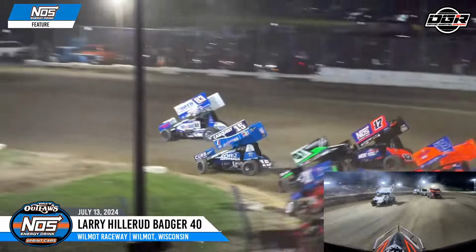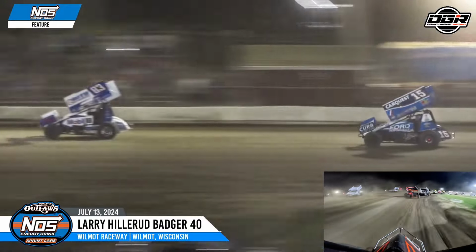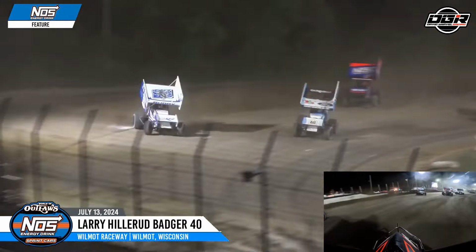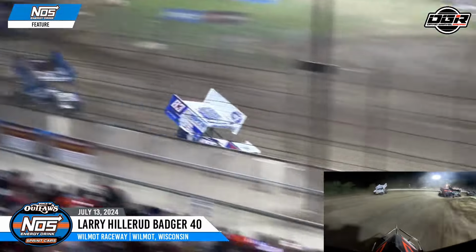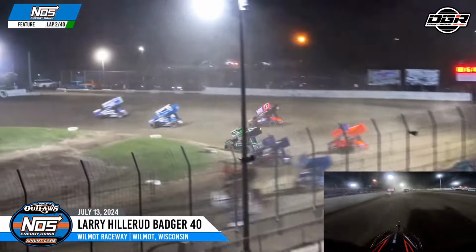Into turn 1, Buddy Kofoid jumps out to the initial lead. Runs the high side of the speedway. Donnie Schatz second behind him down low. Battle for third. Sheldon Hodenshield on the high side, challenged on the bottom by the 41 of Carson Macedo. Sheldon third with lap 1 in the books.